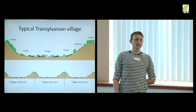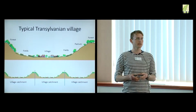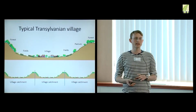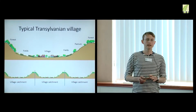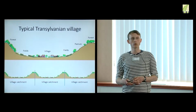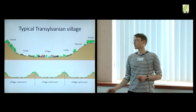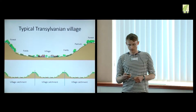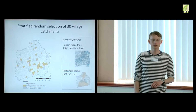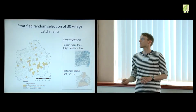We used the village as the unit of analysis in our study because we think that it's meaningful both in an ecological sense and a social sense. And in the lack of official village borders, we calculated what we call village catchments. This is the area that is most easily accessible from one village. So we structured our study area into these village catchments.